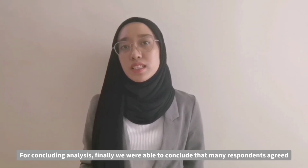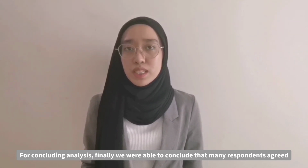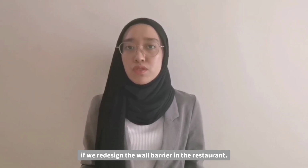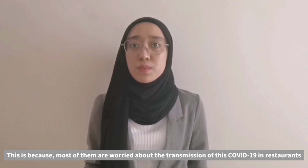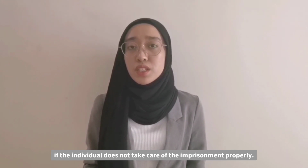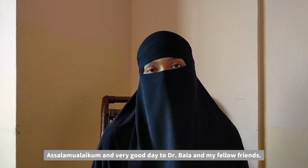For concluding analysis, finally we were able to conclude that many respondents agree if we redesign the wall barrier in the restaurant. This is because most of them are worried about the transmission of this COVID-19 in restaurants if the individual does not take care of the environment properly.